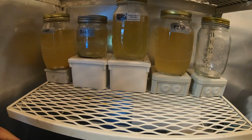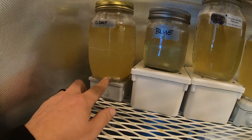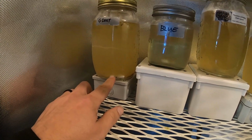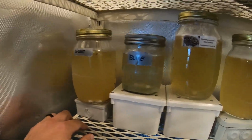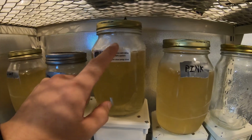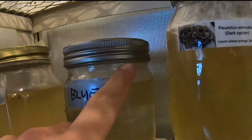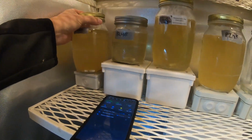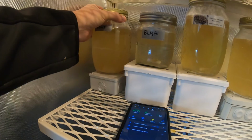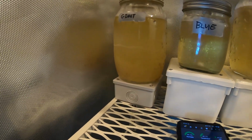Also in the mornings come check up on our liquid cultures, and this one with the grain spawn in actually jumps off the magnet every time. Have a look at that. See how the mycelium is running up? See there? Put the magnet back here. See if it works.